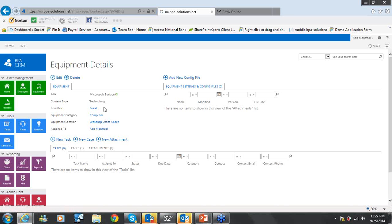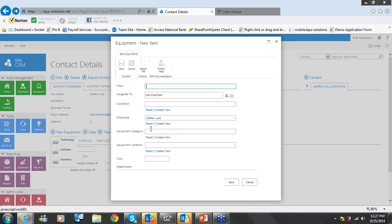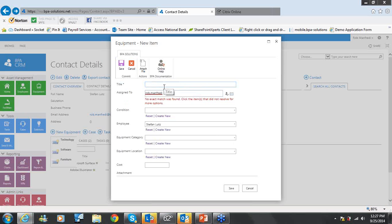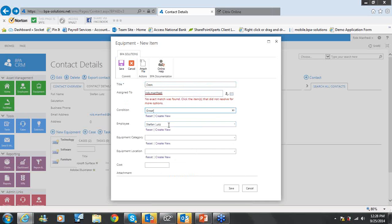Okay? That's where the many-to-many relationship happens. And the way that works is if we go back to Stefan and we want to add a new piece of equipment for him, by clicking on that, it's asking me, am I going to add a piece of technology, software, or furniture? Let's give him a new desk. So we're going to call this a desk. And we're going to say the condition is in great because it's new.